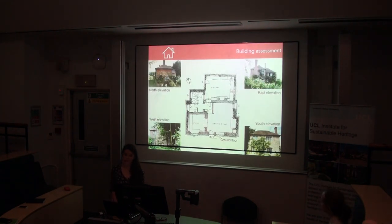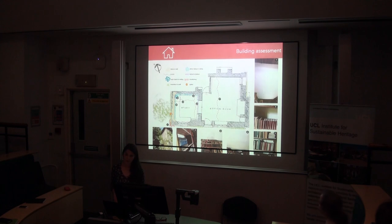Then I performed a building assessment. This is the plan of the south cottage, the ground floor only. And so these are the elevations. And I mapped the problems that the building had. I found that it has cracks on the ceiling and some walls, a lot of them, especially in the study, in the east facade. And then I realized that this had to do with the presence of a lot of vegetation. There is a very big tree, as you can see in picture number one. And also there's a gutter that is often covered by leaves, so water cannot go down.